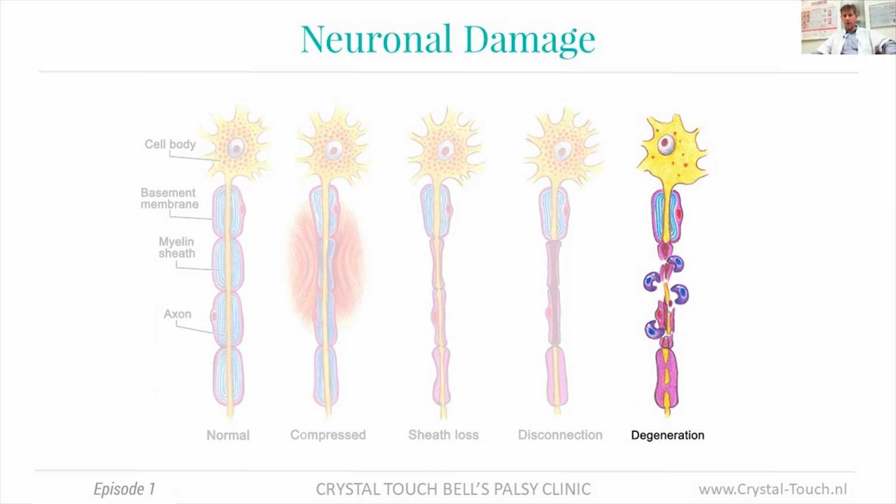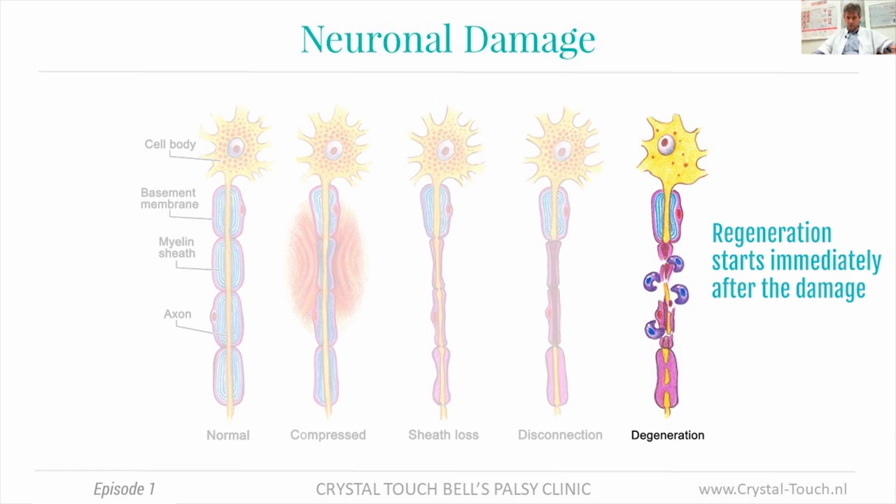start taking place. We have to realize very clearly, as soon as any damage in our body happens, our body immediately starts reparative measures. So as soon as the damage to the nerve fiber has happened, in this case the axon of the motor neuron, immediately the regeneration starts to take place. We'll talk about that in a very short while.